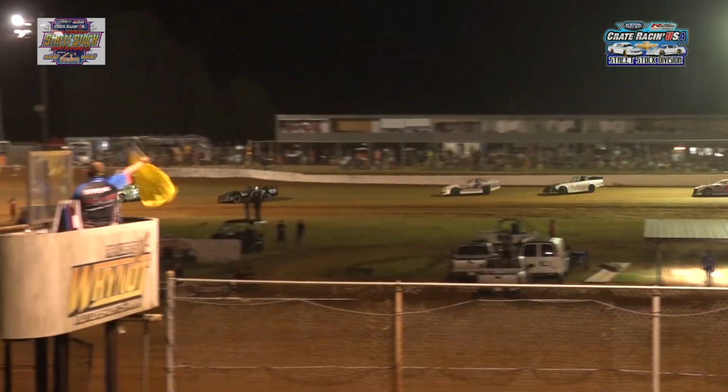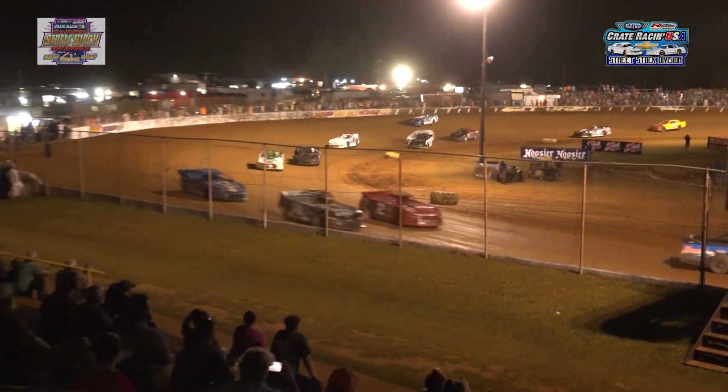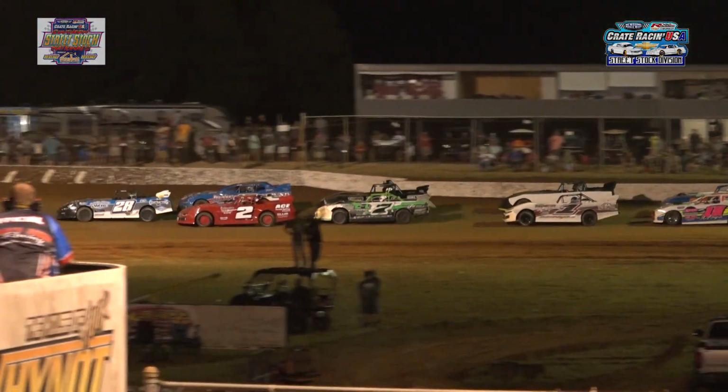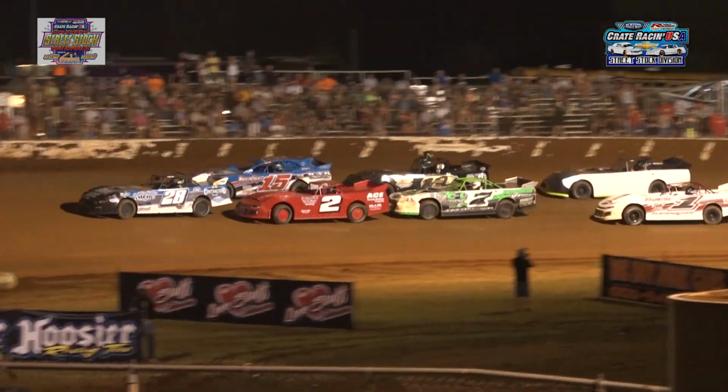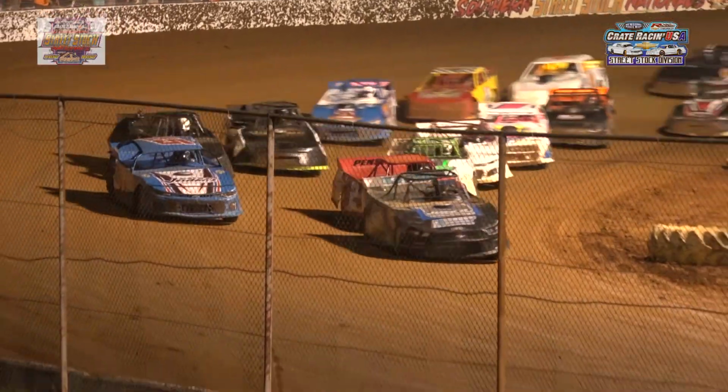Slow down the front stretch. Here comes a caution flag for the, no, that's wandering TJ Herndon. Pick your poison on that deal. So double foul coming at you. That's right. Race leader up front on the point, ready to bring the field back to life. 14 laps remain. Looking for the top 2.